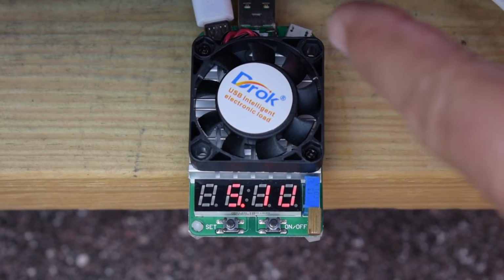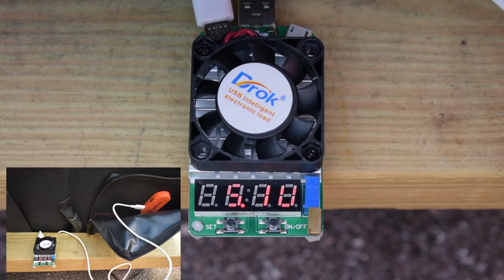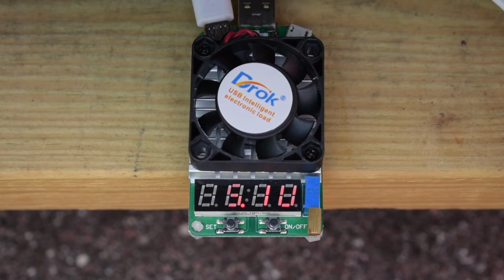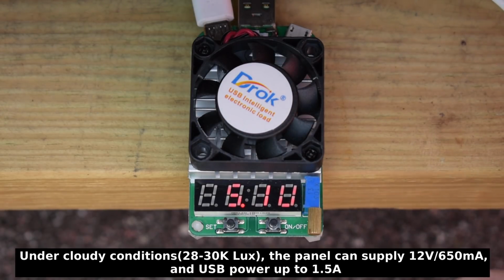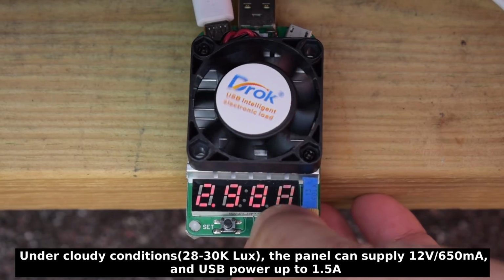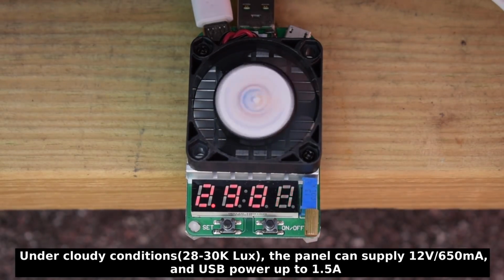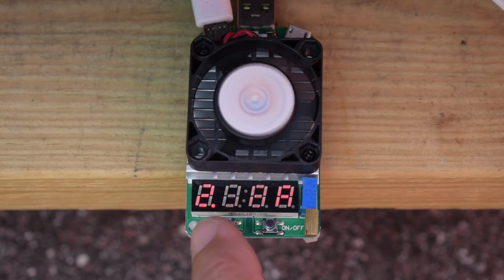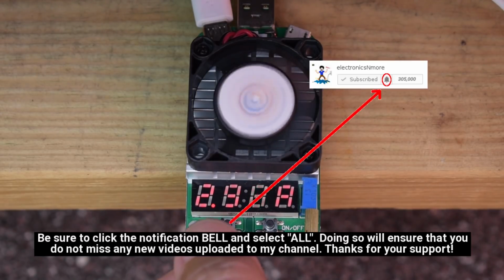Okay, we're now testing the USB-C port on the back of the panel. This is the voltage right now, open circuit, 5.1. I have it set for 2.98 amps, which is just a little under the 3 amp rating. Right now the solar intensity is around 81,000 lux. I'll turn it on. Might be hard to see, but it's 2.98.